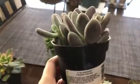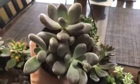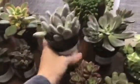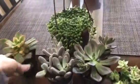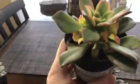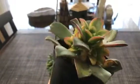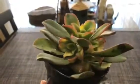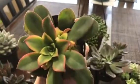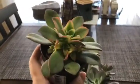And then this is an Echeveria Blue Haze. That does look very blue, greenish blue. And this was the find that I'm just so excited about. Aeonium Kiwi. I have not had an Aeonium Kiwi, and I had not found any around here. Just look at that. Look at that beautiful plant. Look at its colors. It does remind me of a kiwi. They named it well.